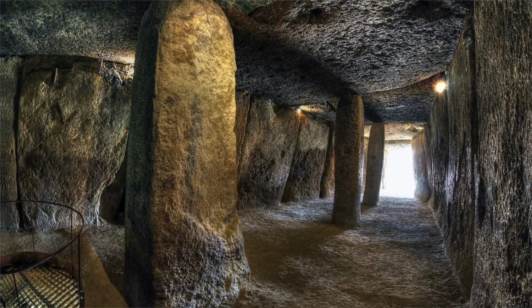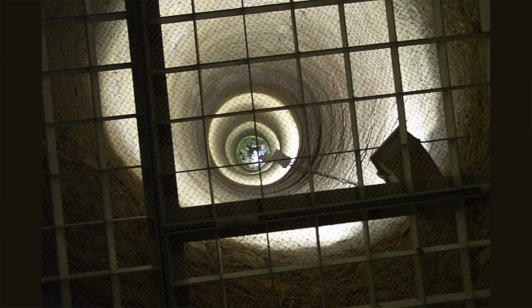This tumulus has protected the monument for more than 6,000 years and would have provided it with additional stability at the time of construction. Unusually for a megalithic monument, in the back of the Dolmen of Menga there is a water well which runs to a depth of 19.4 meters and has a width of 1.5 meters.